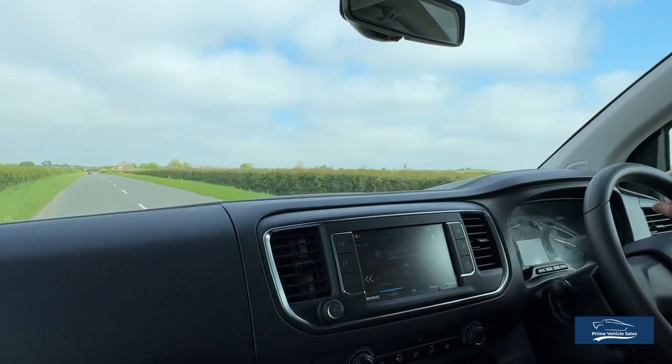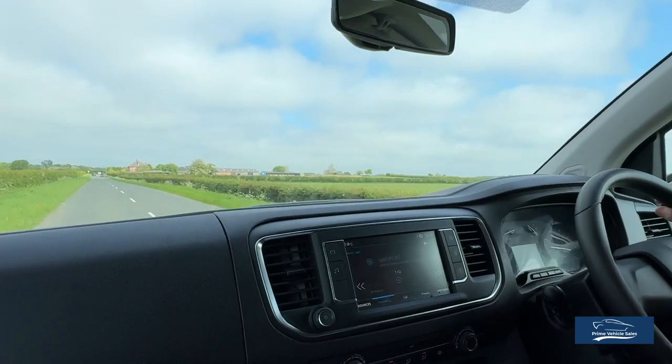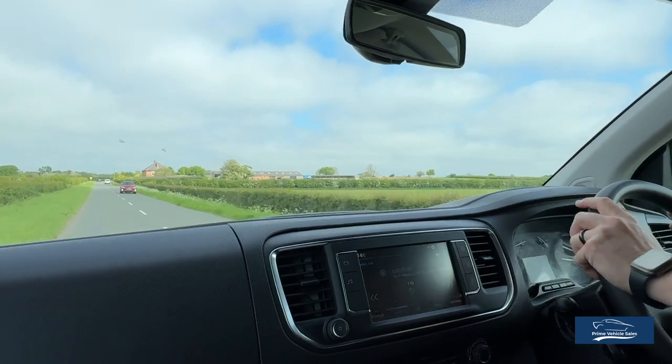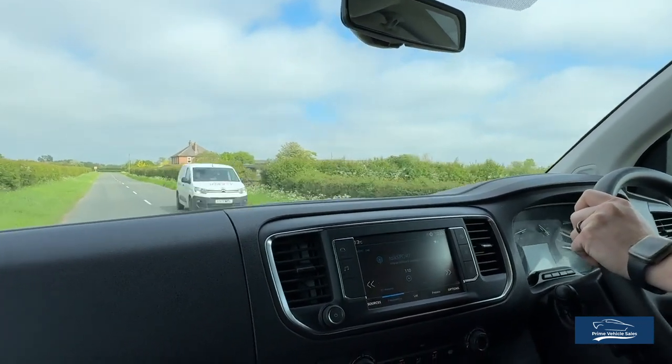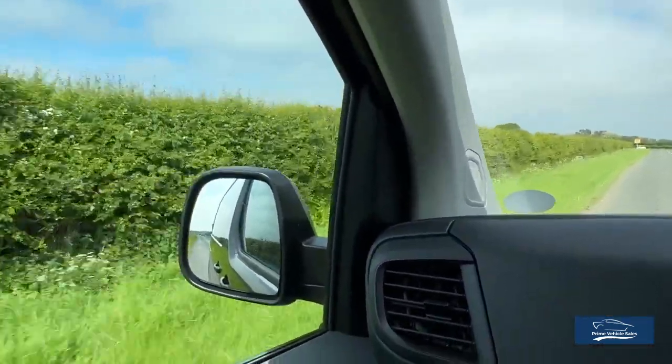Gear changes are all nice and slick and tight all the way through sixth. No warning lights on the dash. Steering's all nice and true. Brand new wheels and tyres, so they're all good. Brakes are good. 38,000 miles, it's not really worked very hard, to be fair to it.